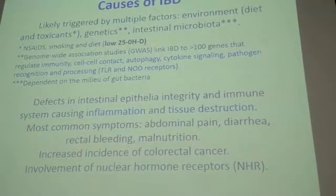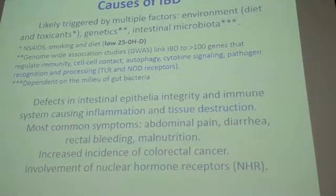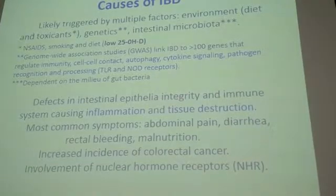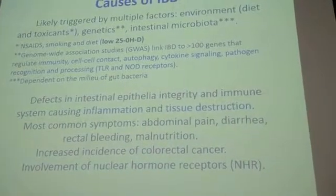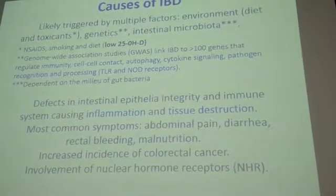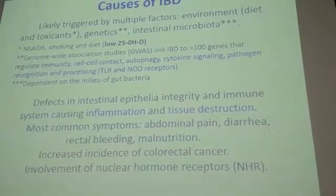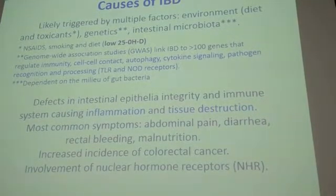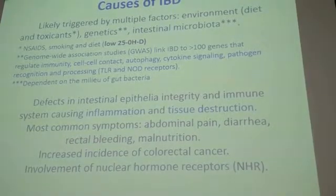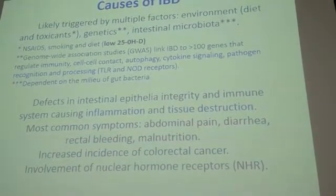Okay, so again, what is common to all these diseases? The breakdown of epithelial integrity and an immune over-response causing inflammation and tissue destruction. And you can predict from this what the symptoms are going to be, right? Abdominal pain, diarrhea, often bloody diarrhea, rectal bleeding, and malnutrition. Of course, you have a problem of increased incidence of colorectal cancer from this. Okay, so if they're going to stop appropriate differentiation, that can be an outcome.